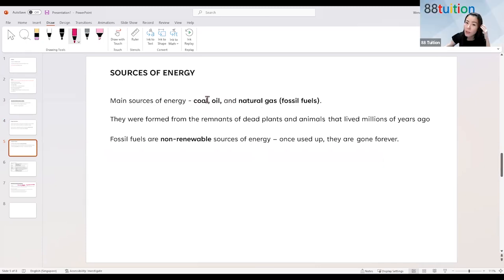So these are the sources of energy. The main ones are coal, oil, and natural gas. These are the fossil fuels, formed from the dead plants and animals that lived millions of years ago. We call them non-renewable. Why? Because once we use them up, it's very hard for us to get the same amount of fossil fuel in our lifetime, because we don't live millions of years. Our average lifespan is maybe 60 to 70 years only, so we will not be able to have new fossil fuels forming. So they are non-renewable. Once they are used up, they can't come back to us.